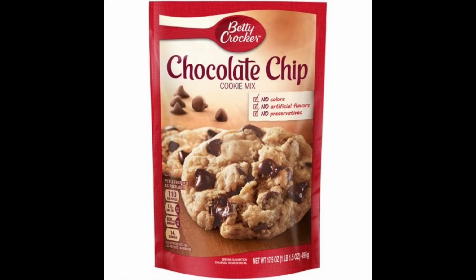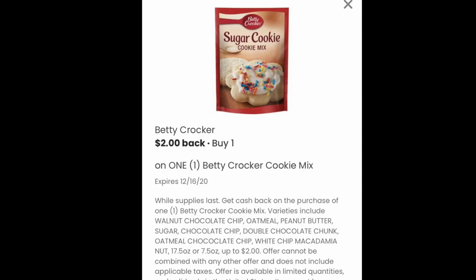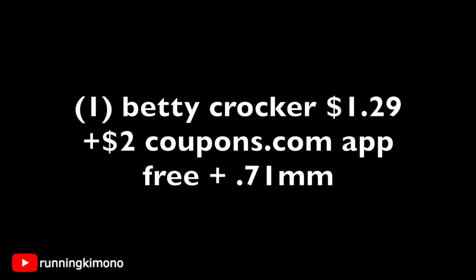Okay, now that you have all that paper products, how does some free Betty Crocker cookie mix sound? On the coupons.com app, we have a $2 back. That's fantastic. So at the store, $1.29, that's the online price, but in store it might be a little bit more. It might be the same price, but $1.29 you would pay for that. And then with the coupons.com app, make a submission for $2. So the final price point here is free plus a money maker. So one per coupons.com account, but how fantastic is that?